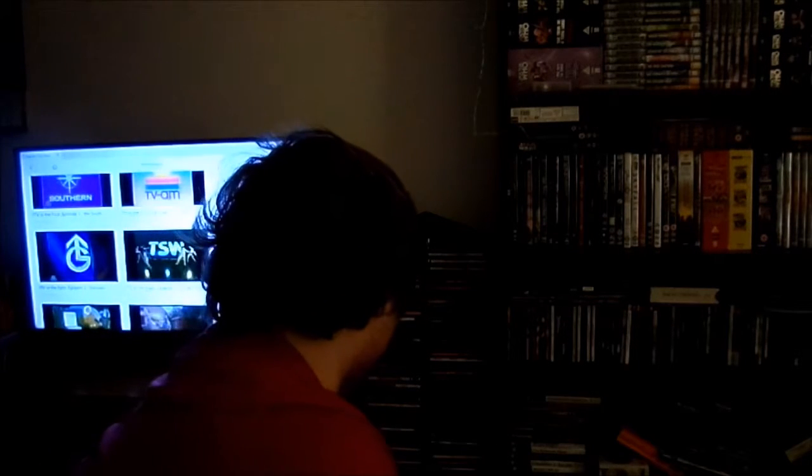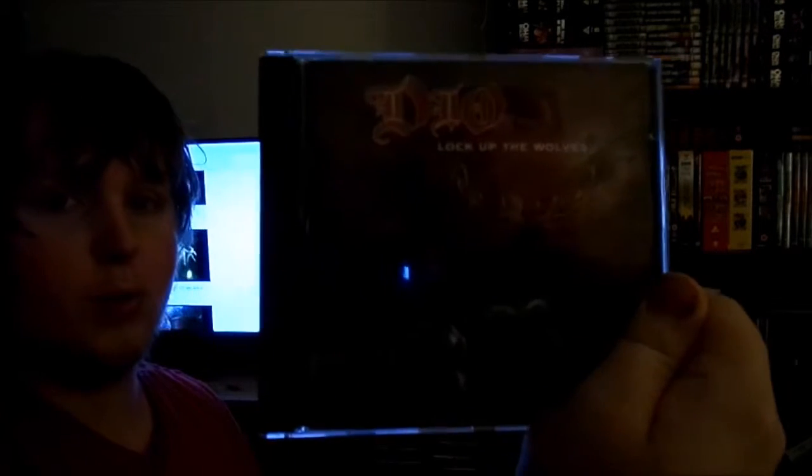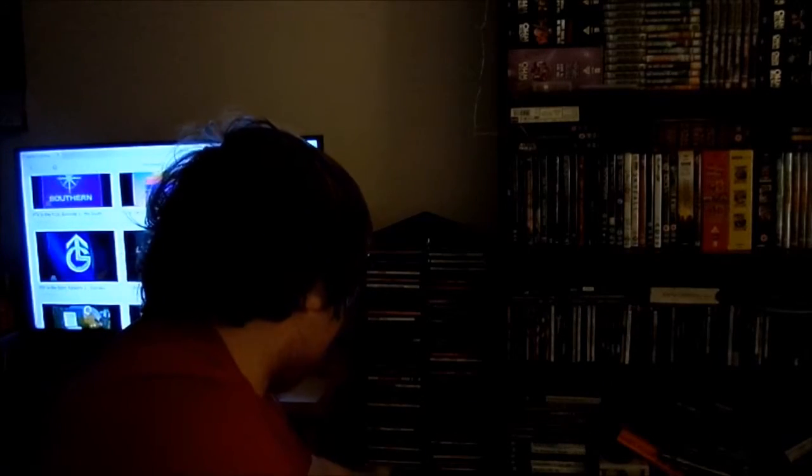Got a bit of Dio, Ronnie James Dio. This is one of his solo albums. This was his 5th one. It's called Lock Up the Wolves, what he did before he returned to Black Sabbath. I meant the album, I mean.